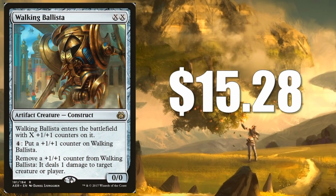Walking Ballista at $15.28. For those of you who watched the channel for a long time, you know I used to talk about this card a lot. It has been a little while, so I figured I'd bring it up again. If you didn't buy it those other times I talked about it when it was cheaper, $15.28. Yeah, I don't know if you're going to do a whole lot better than that.